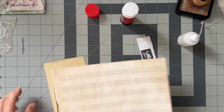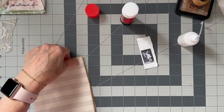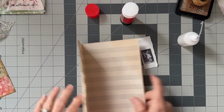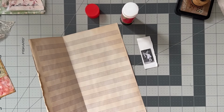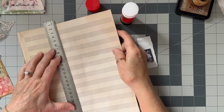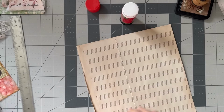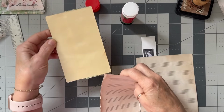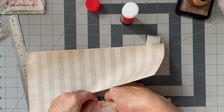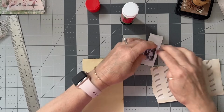I love this manuscript paper on the back of tags and as pages in my journals. It's one of my favorite things, and this was not a vintage one. Well, if it was white paper, so I put it through a tea bath and I love how it looks. So I'm just going to tear it. So I've got something to go on the back of here. And I mean, it's perfectly fine as it is. It doesn't actually have to have anything. I don't even know why I'm doing this, but anyway, I am. I'm just going to tear that out like that. Something to do while this dries.